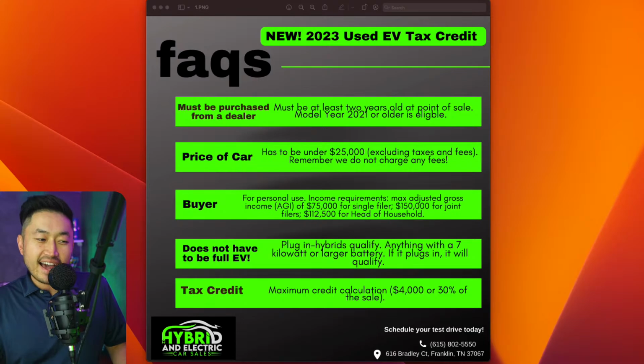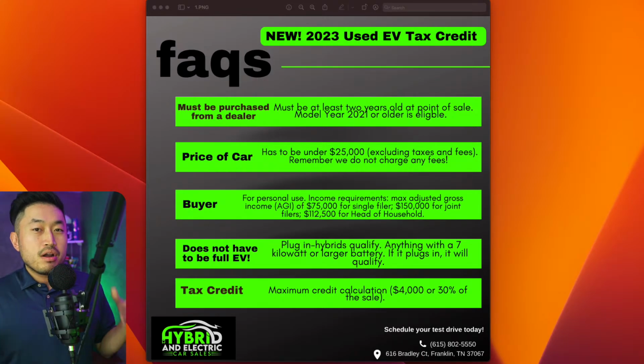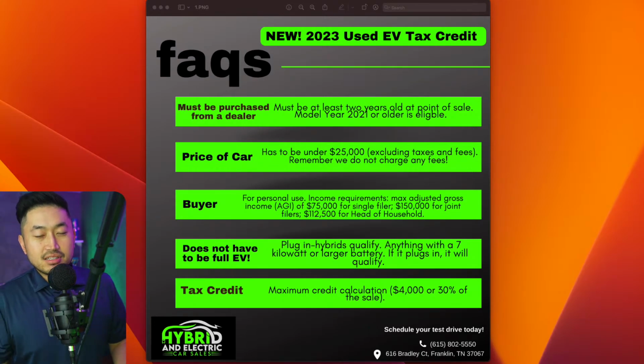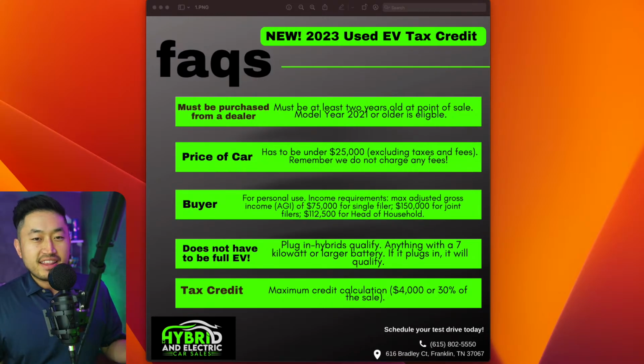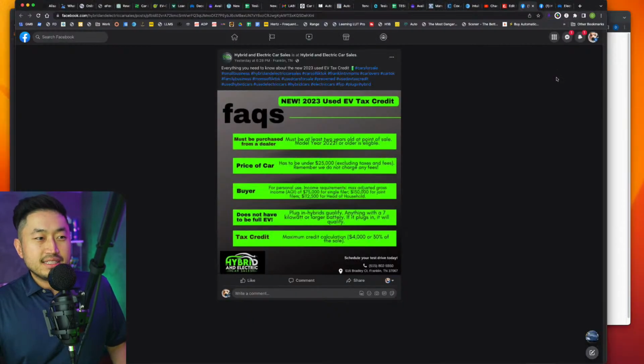And the last thing is the tax credit. So if you match bullet points 1 through 4, the income, the model year, purchasing it from a dealer, all these different things, the maximum credit calculation is $4,000 or 30% of the sale. This is a dollar for dollar liability reduction. It has nothing to do with your refund or anything like that. Literally, if you pay $4,000 in tax liability through your year. So basically, anybody with a W-2 income of about $40,000 to $50,000, and we can pull up the calculation if we really want to, but pretty much if you have that sort of liability, you will get that money dollar for dollar back.